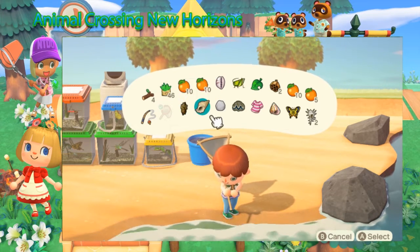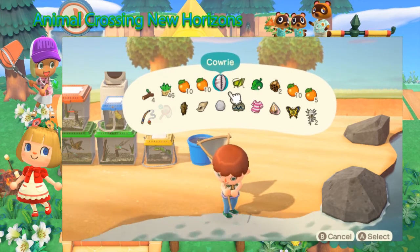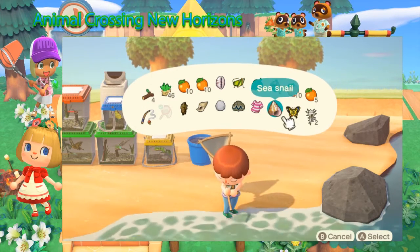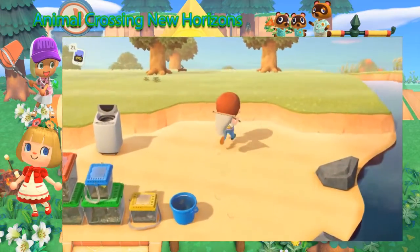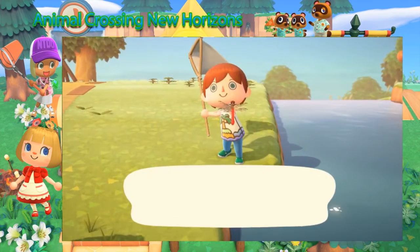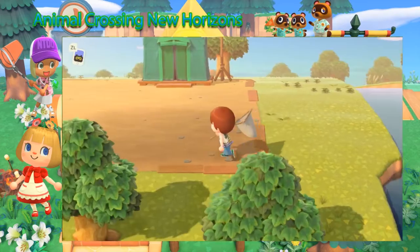I also caught this bagworm last episode. What do you guys want me to drop? I'll drop... I don't know what I want to drop. Everything is so good. I'm gonna drop this. Let's see what else I can find in here. Oh yeah, this is my sand dollar that I dropped last episode. Yeah, I caught a dragonfly. I caught a red dragonfly. Oh, you know what? Let's just let it go. Bye bye. Let's go in here.